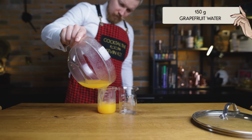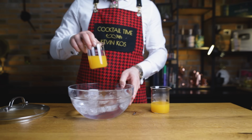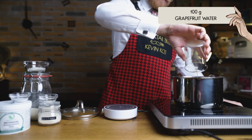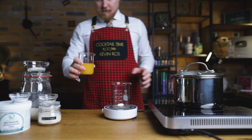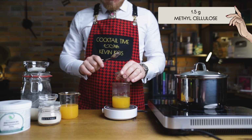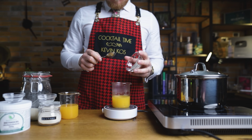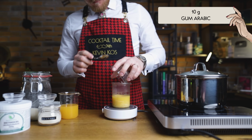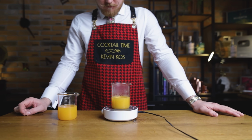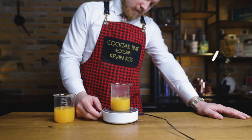I'll split our grapefruit water into 2 parts. 150 grams of it are going in an ice bath to cool down completely, and we'll place the other 100 grams of it back in the saucepan and bring to a boil once again. We'll use this part to mix in and hydrate all of the powders we're using, and the chilled part to cool down the mixture. So let's mix in 1.5 grams of methyl cellulose, 0.15 grams of xanthan gum, and 10 grams of gum arabic. I'm using a magnetic stirrer, but a whisk would work as well. Mix for about 5 minutes. I'm using pure methyl cellulose, or E461, but Metocell F50, labeled as E464, should work as well.